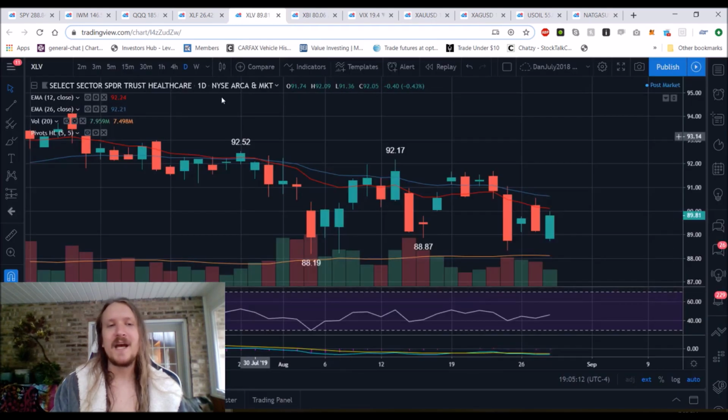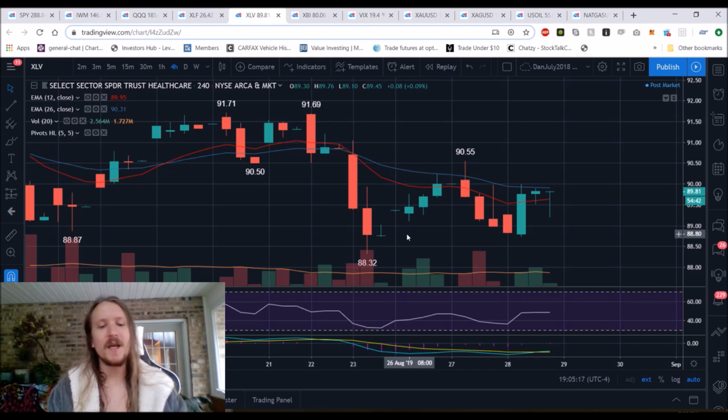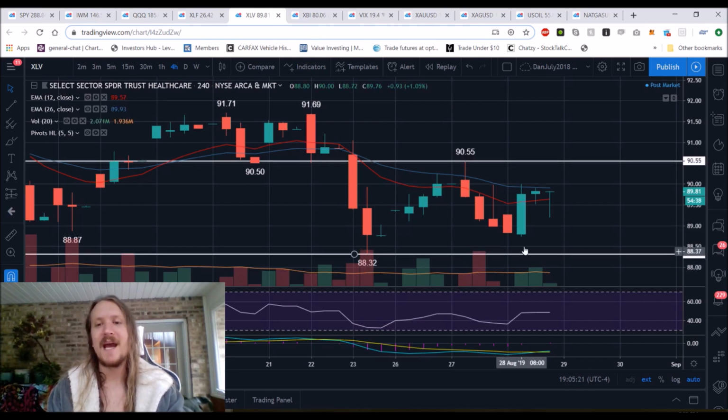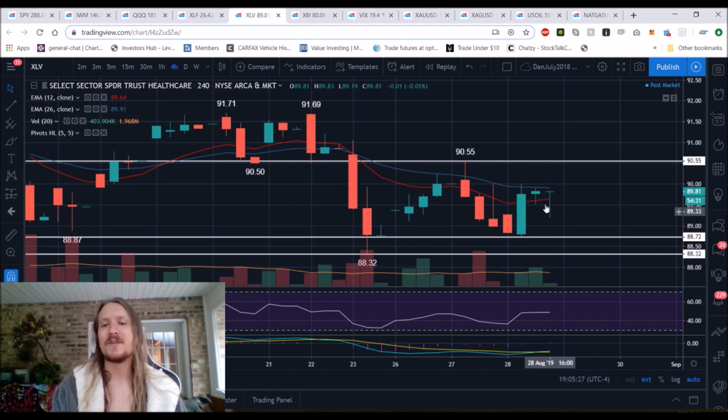XLV, 4-hour time frame, just a lower high, lower low pattern. Actually, I take that back. Jumped the gun. XLV is in an equilibrium. We have our low of 88.32, our high of 90.55, higher low of 88.72, and we're watching for a lower high. I'm disregarding this wick. That happened in extended hours. We're watching for a lower high compared to 90.55. And if we get it, tightening range into Friday or Monday.